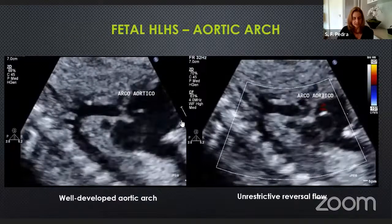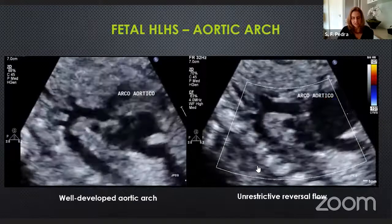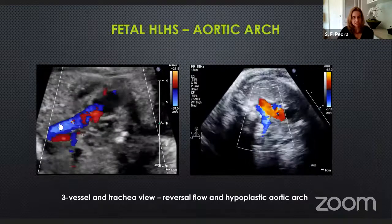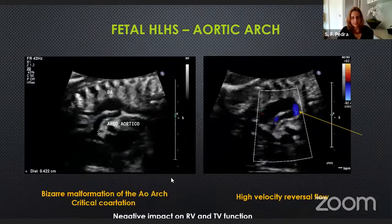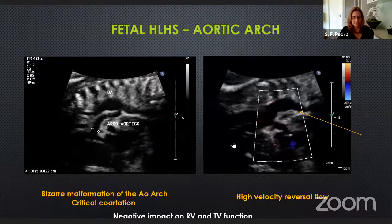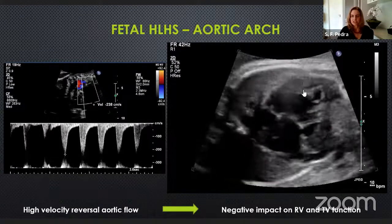Moving to the aortic arch, here we can appreciate a very well-developed aortic arch in the setting of hypoplastic left heart syndrome with unrestrictive reversal flow. And the three vessel and trachea view also allows a nice appreciation of the aortic arch with retrograde flow, as we can see here in these two examples. Sometimes bizarre anatomy like this one may be identified, with restrictive retrograde flow to the ascending aorta. Note the high velocity and pathologic flow in the isthmus with significant impact on the RV systolic function.